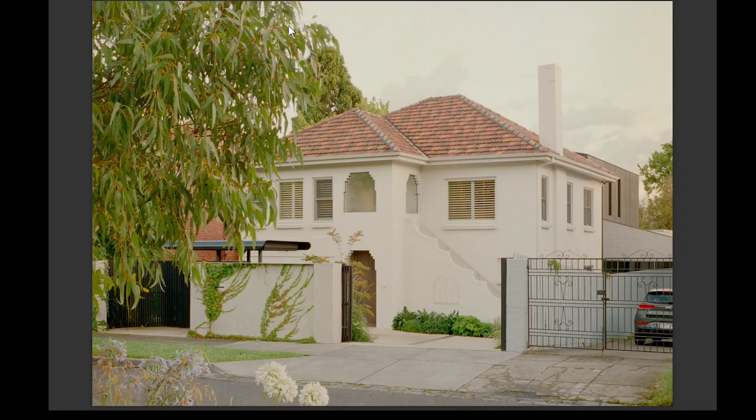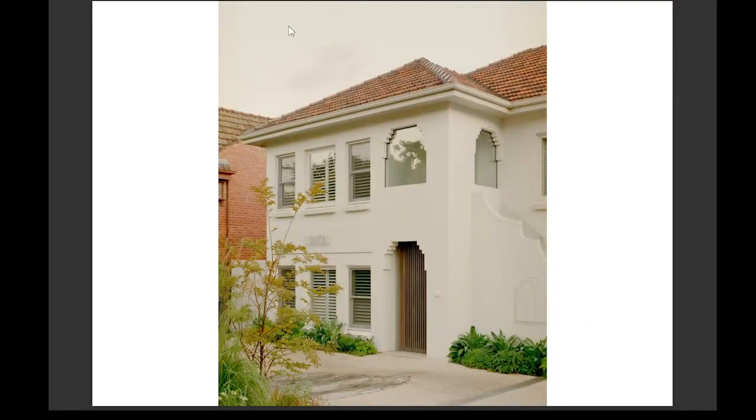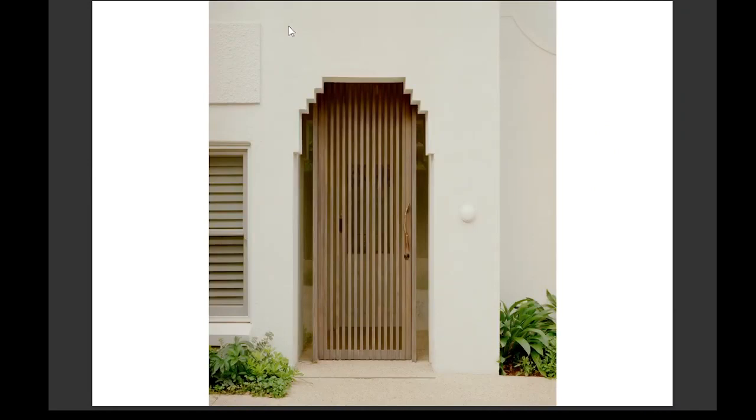Contrasting charred timber and black metal pedestrian and vehicle gates are inserted into the modified front fence. The new double-story addition is discreetly tucked behind. You can just see it on the right-hand side there. The new timber screen door allows the inner solid door to be left open for cross ventilation, particularly purging hot air during summer months.